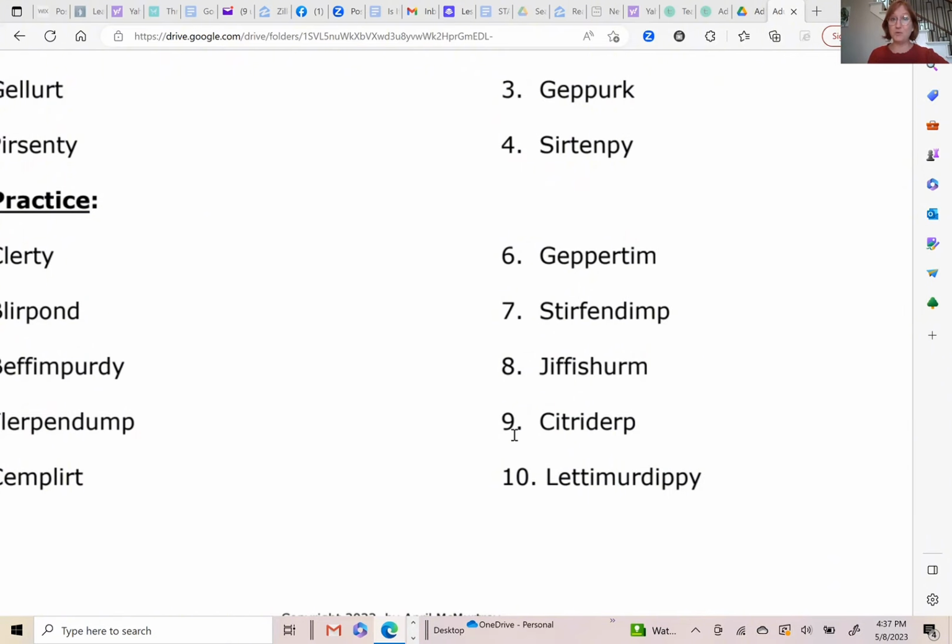Citridderp. That's a hard one because of that R. You really have to force and control your mouth to make the sound of that R right after the T sound. Citridderp. Citridderp. And number 10, Letimerdipy. Letimerdipy. That one's a doozy. Letimerdipy. All right, let's go to today's lesson.